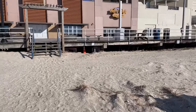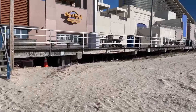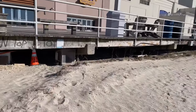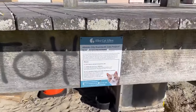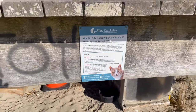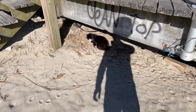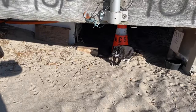I don't know if anybody knows this, but I don't see any signage around here, but there's a cat colony that lives under here, and volunteers come down and clean this place. Matter of fact, there is a sign. Pretty cool, right? It doesn't look that healthy, but there's another one too.